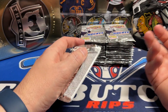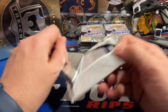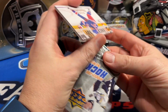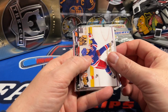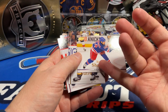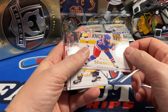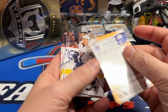Tuukka Rask is in this, Cal Clutterbuck, Dave Perron, Andrew Cogliano. There are some guys who've played in the league for sure, but Toews and maybe Tuukka Rask are the two folks we're looking for. Same design we saw in the last video. Pretty basic, pretty standard. It's clean. I don't love the copper foiling necessarily. If this had been a cleaner silver or something, I probably would be more on board with this, but as it is, we'll still take it.